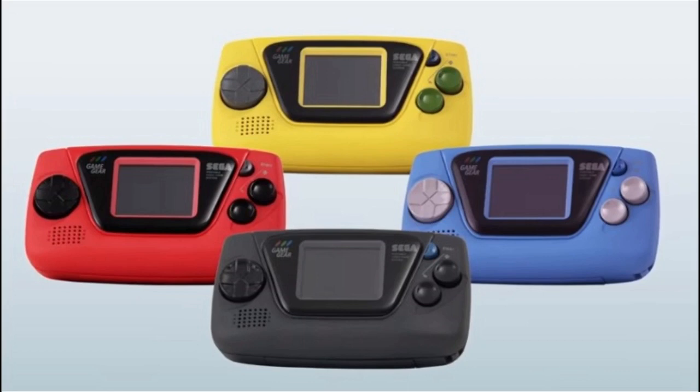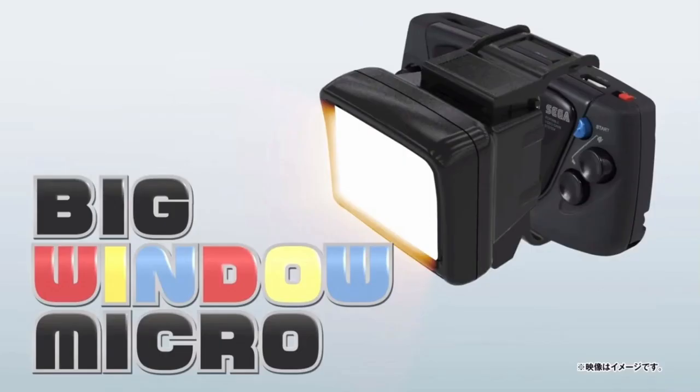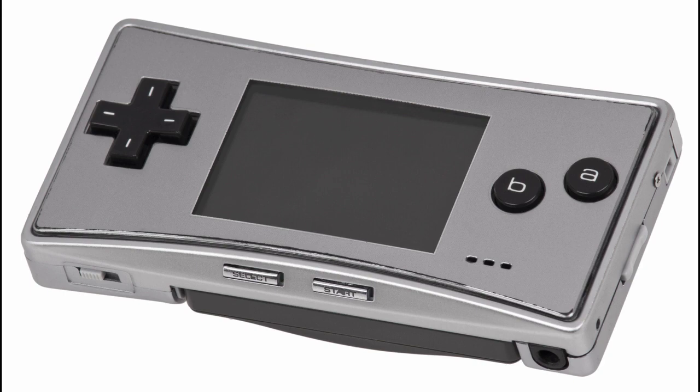And if you don't want to miss out on any of the games, Sega is also selling the 4 different colors in a set that will cost 29,980 yen, or about $276, which is over $280. Further, a big window accessory is releasing along with the Game Gear Micro, allowing you to amplify the size of the screen for easier viewing and playing.